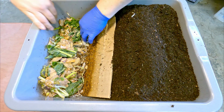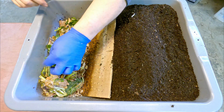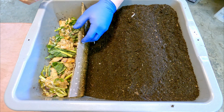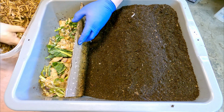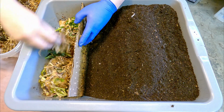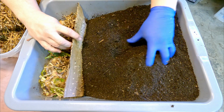So I think we've got ourselves a pretty decent feeding area, but we certainly don't need to belabor this task here. I think we can get right to setting it up. So let's start backfilling here. I'm going to add just a little bit more covering bedding over here on the other side of the partition, and then we could backfill with this stuff.